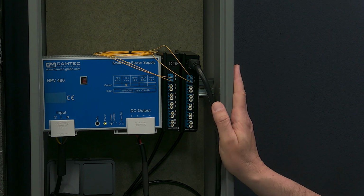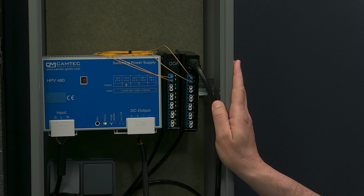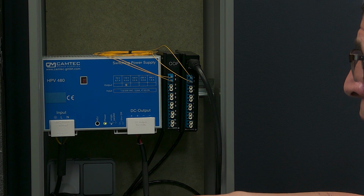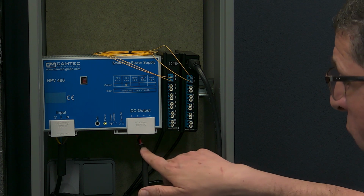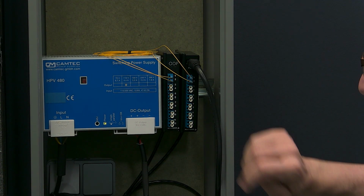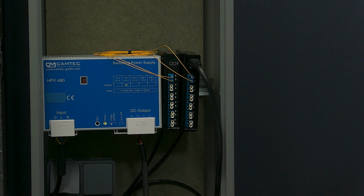This is the hybrid distribution node. This could be in a street cabinet or could be inside your data center. And here is where we change the AC to DC. It's a voltage rectifier, and the output here is 110 volts DC. We take that output and bring it into the hybrid ODF. We also have the fiber going to the hybrid ODF, and then we have the InOne cable out.